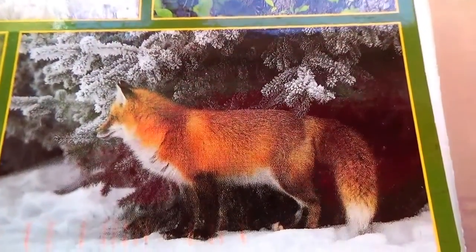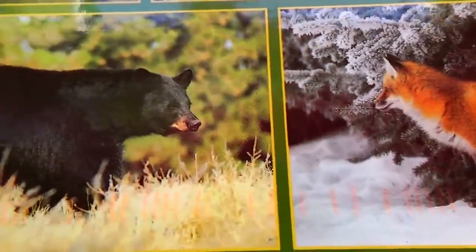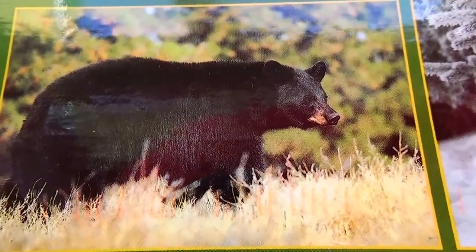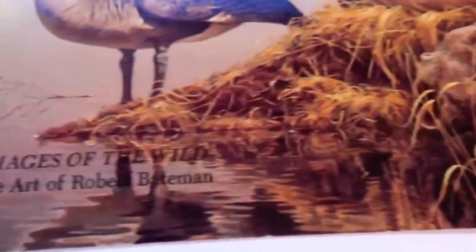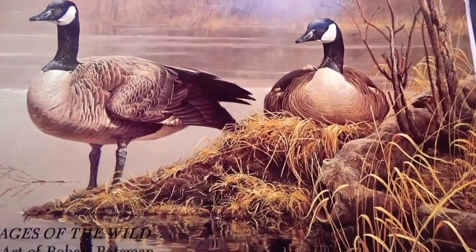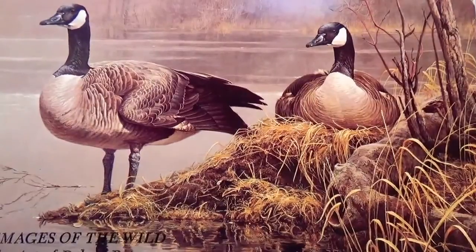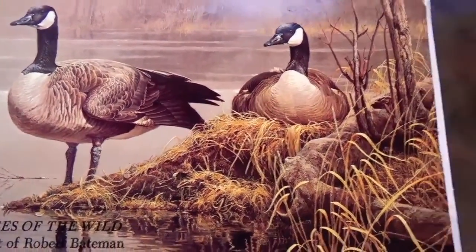Hope I do. Here's a red fox. And of course, a bear. Black bear. Okay, and here's some more wildlife here. Always got to do the ducks. Beautiful postcards. They make friendly postcards for sure.